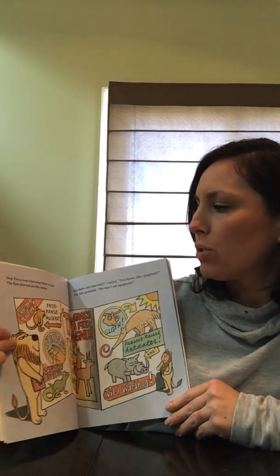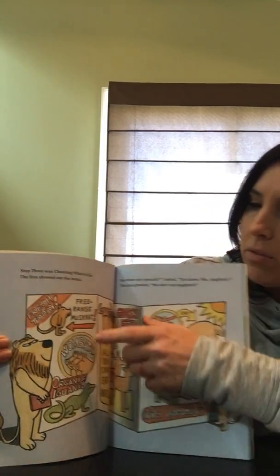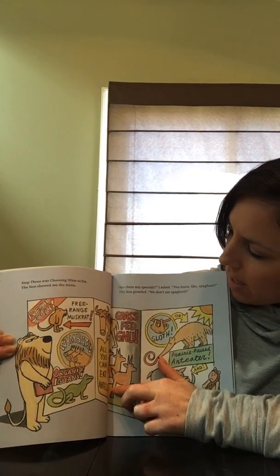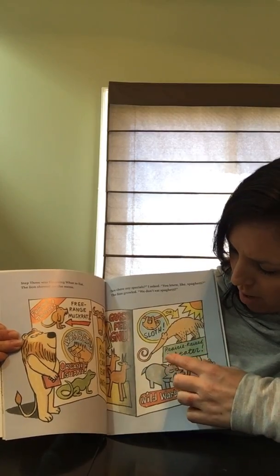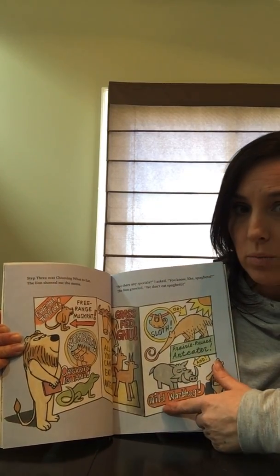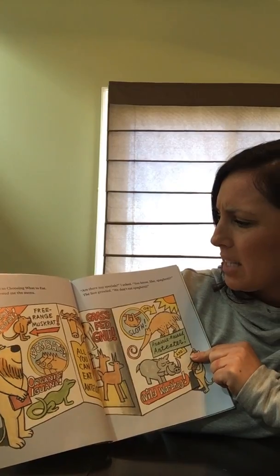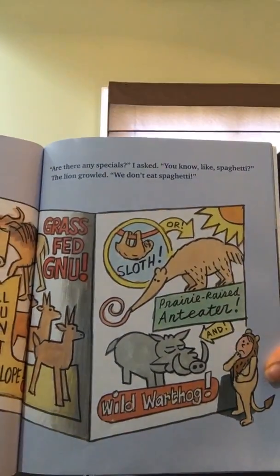Step 3 was choosing what to eat. The lion showed me the menu. Free-range muskrat, wombats, organic iguana, all-you-can-eat antelope, grass-fed gnu, sloth, or prairie-raised anteater, and wild warthogs. Are there any specials, I asked? You know, like spaghetti. The lion growled, we don't eat spaghetti.